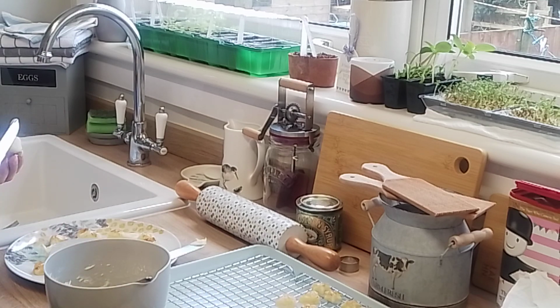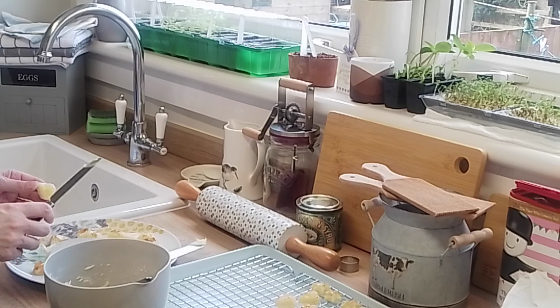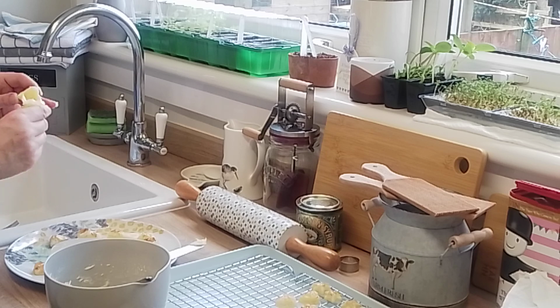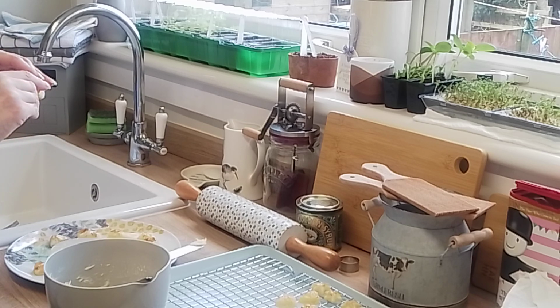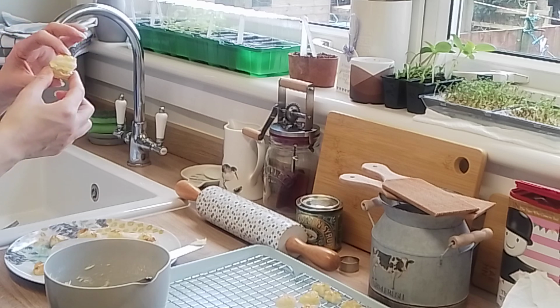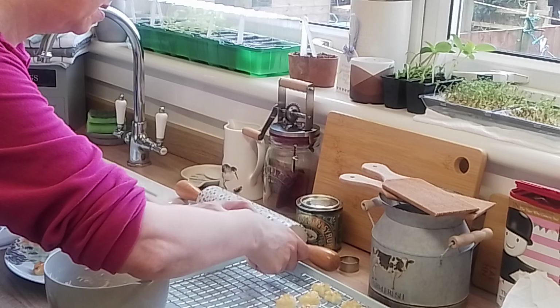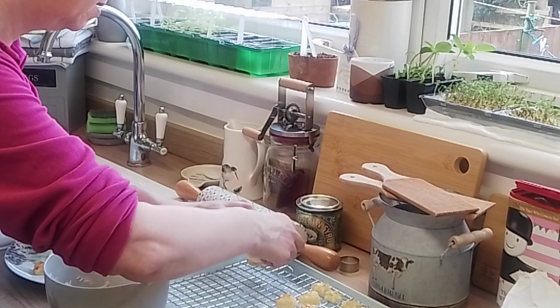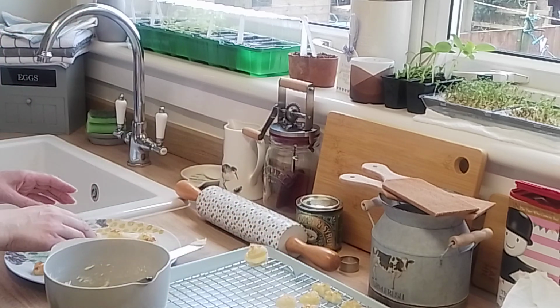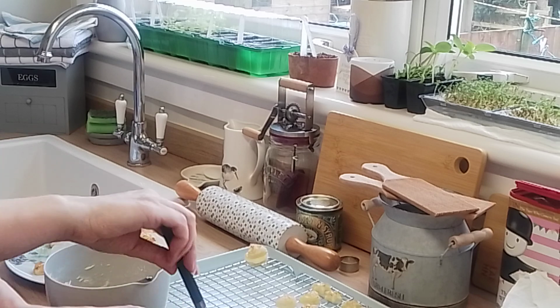Now, if I just put a little slither of that on there, and then stick that to that, this is a bit fiddly now. Oh, yeah, as long as it doesn't fall over. Oh, and it is. Oh no, stay up. Right, if it stays up, then we're winning. Right, next bit of the curd.